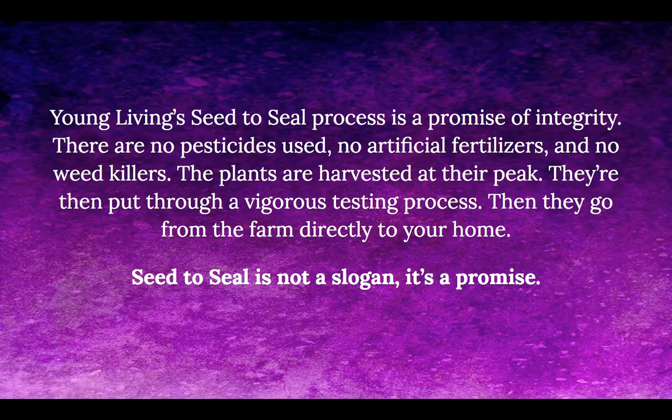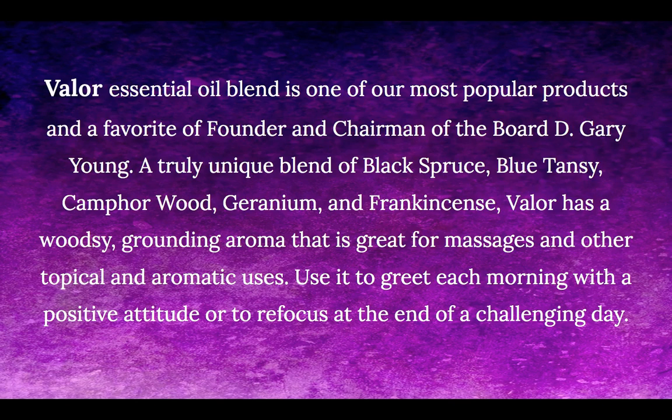The plants are harvested at their peak, and they're then put through a vigorous testing process. Then they go from the farm directly to your home. So seed to seal is not a slogan, it is a promise.